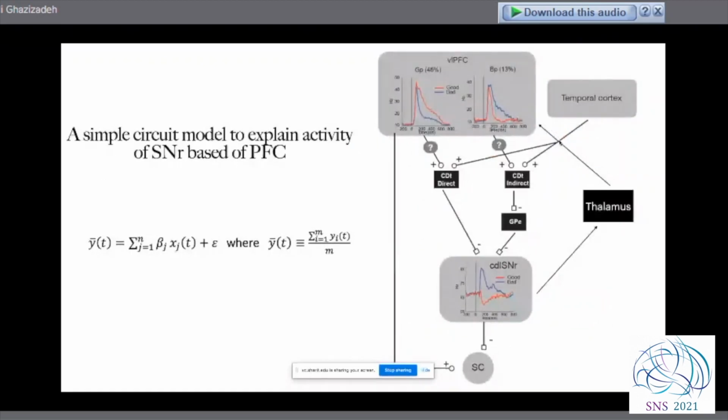So I told you I want to show you a diagram of the connectivity between these regions, and this is my diagram. We know that cortex projects to SNR via, of course, the basal ganglia striatum system, and there are two well-known pathways, a direct pathway and an indirect pathway. Okay, and of course SNR then projects back through the thalamus, the MD/VA nucleus of the thalamus, to VLPFC.